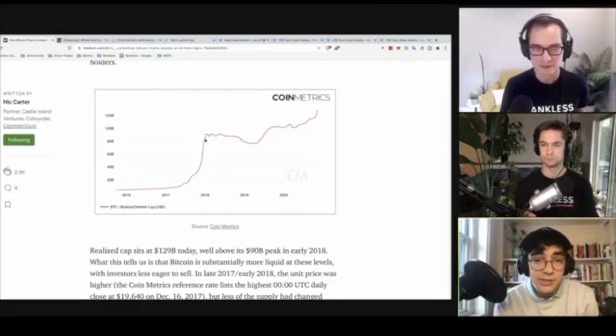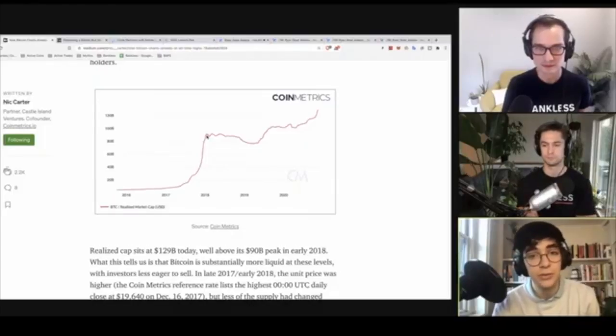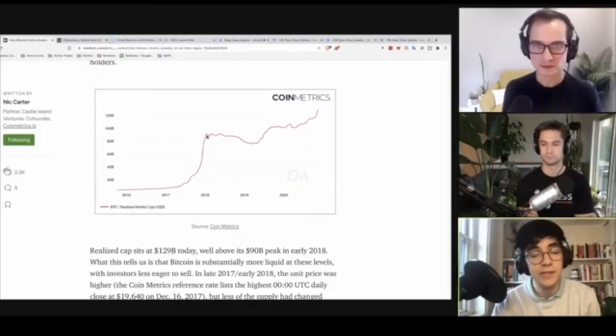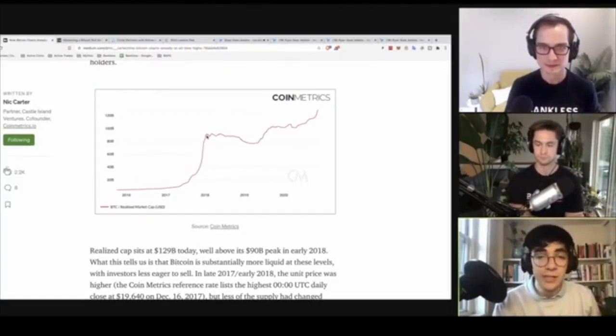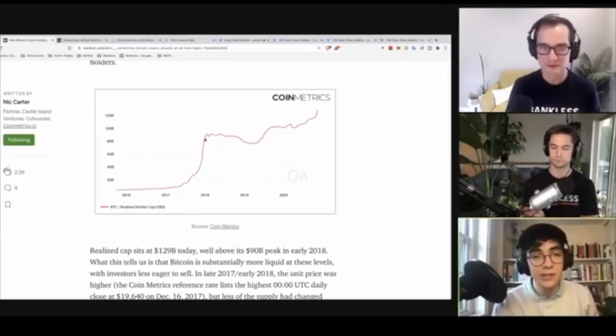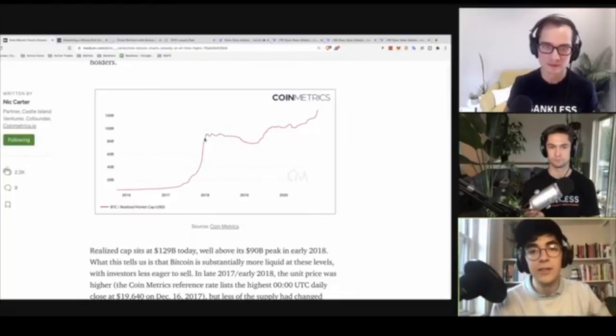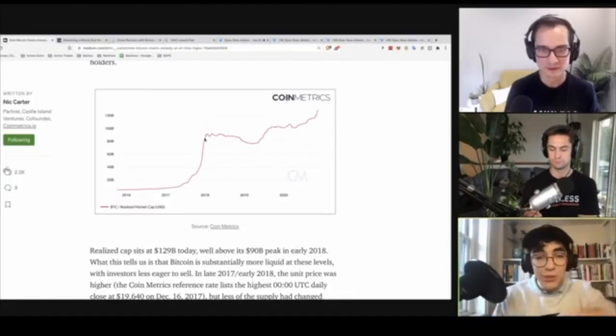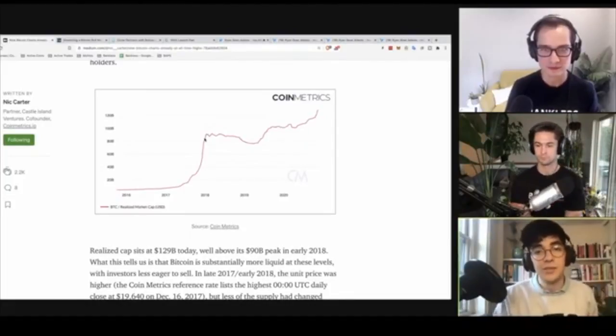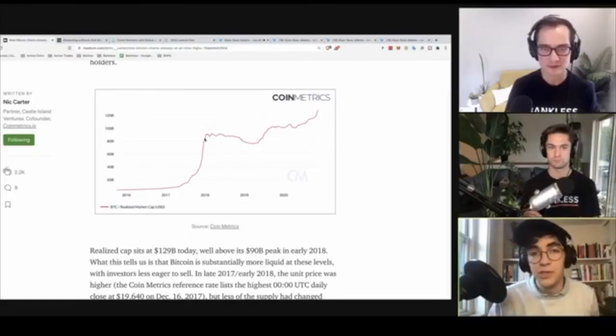What it shows to me is that people are storing more wealth in Bitcoin than ever. Their cost basis is higher than ever. People are buying Bitcoin at higher thresholds than ever. In late 2017, we wicked up to these crazy levels, and that was it. We weren't there for very long. There wasn't a lot of economic activity at those levels. This tells us we've been having Bitcoin commerce at these high levels for a much more sustained period. So we're way above the all-time high here.